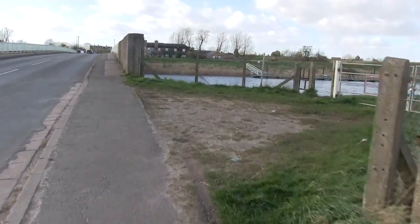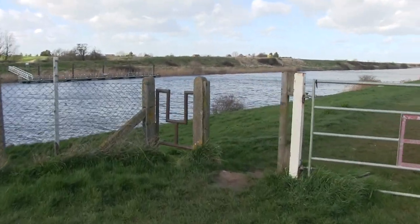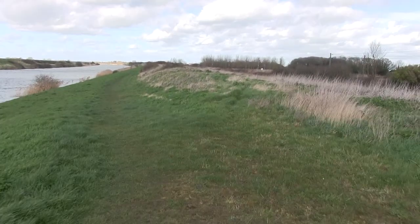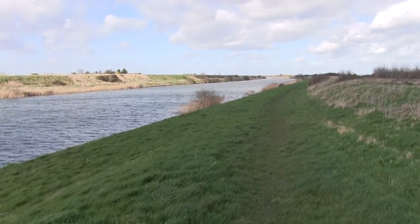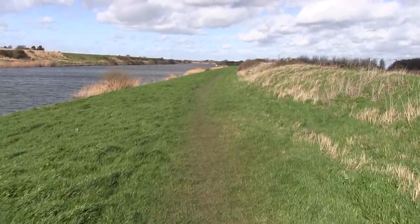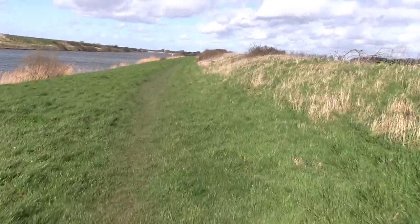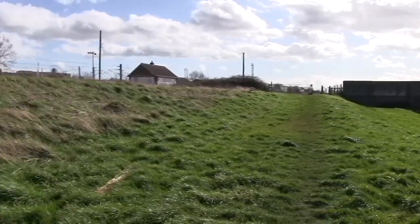Not swimming. We haven't got time to swim. We haven't got a towel either, so. It's quite a substantial bridge, is this? Definitely is. So there's the bridge. There's the level crossing we just saw earlier.